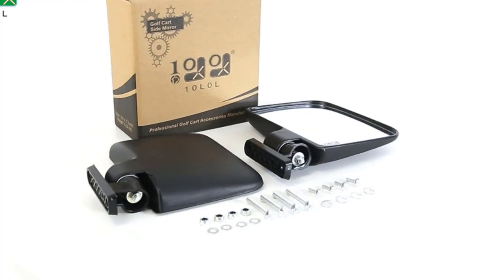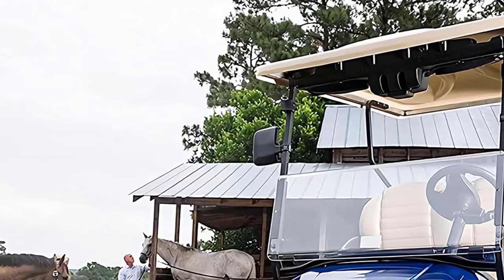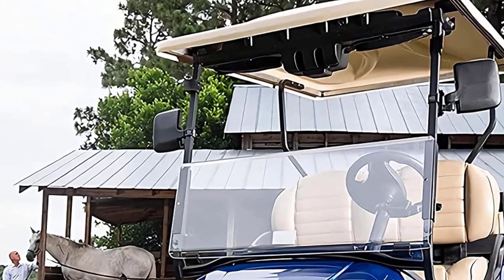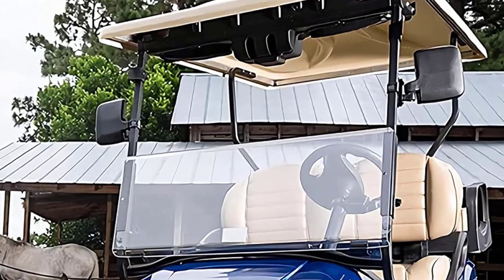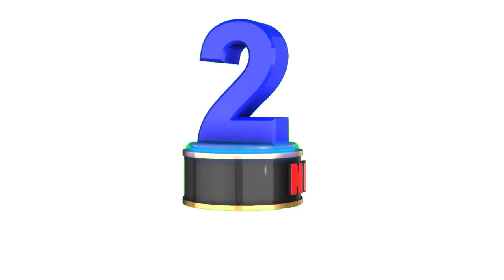Overall, the 10L0L golf cart side mirrors are a smart investment for anyone looking to improve their golf cart safety and functionality. The combination of durable materials, wide angle view, adjustability, and compatibility make these mirrors a top choice for golf cart owners. Number 2.